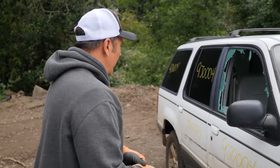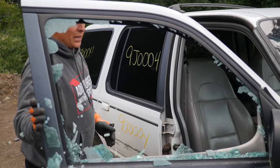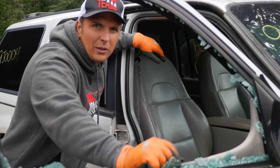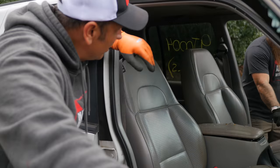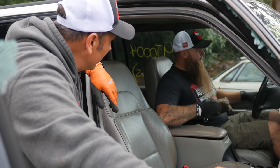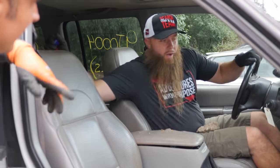So I think the first thing we want to do is jump inside of a vehicle here, Doug. Some people say you have headrests that are available to break the windows to escape. So Doug, why don't you go ahead and show me on this one, take your headrest off and break your window over there. Okay, yeah, that's not going to happen.